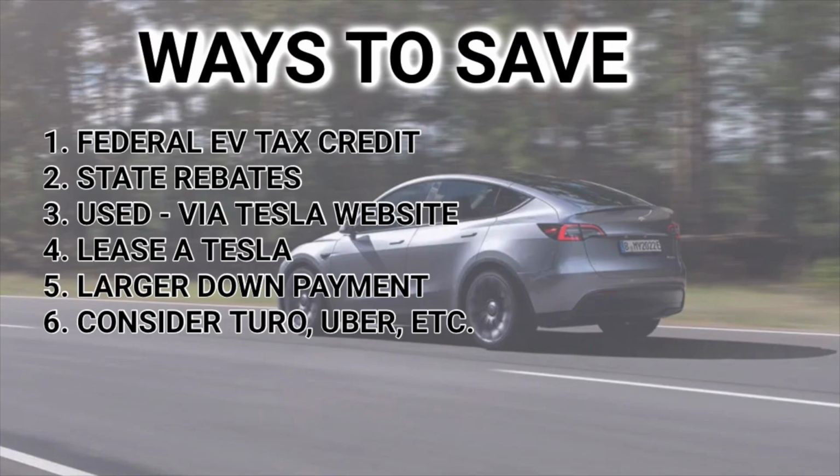And that leads me to point number 6, which is to save up for that larger down payment. You can put your current car on things like Turo, or do things like Uber or DoorDash, or whatever happens to be. You can take a part-time job on the side to save up extra money. I know that's what I did. There is nothing wrong with that. And again, the higher down payment, typically the lower cost.